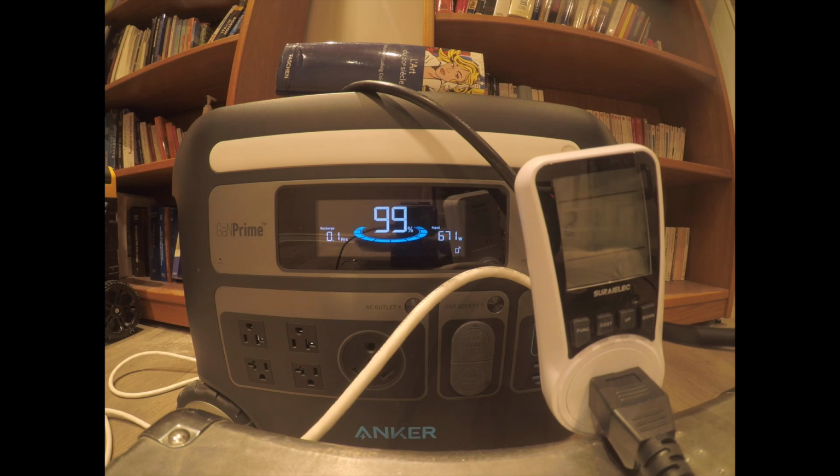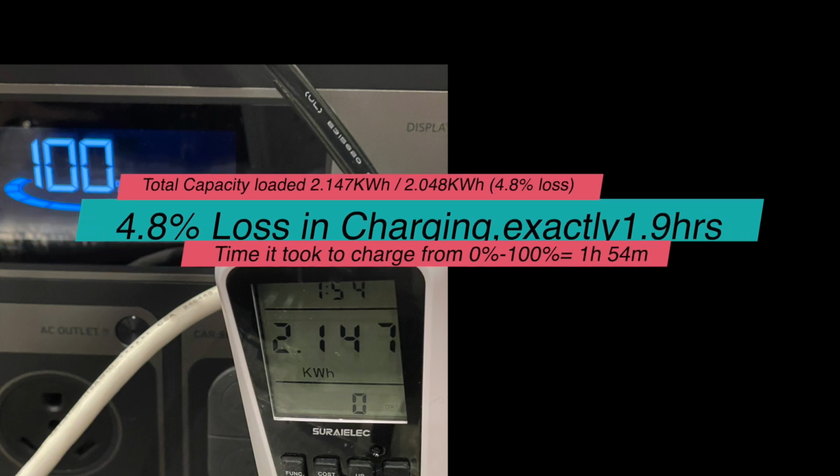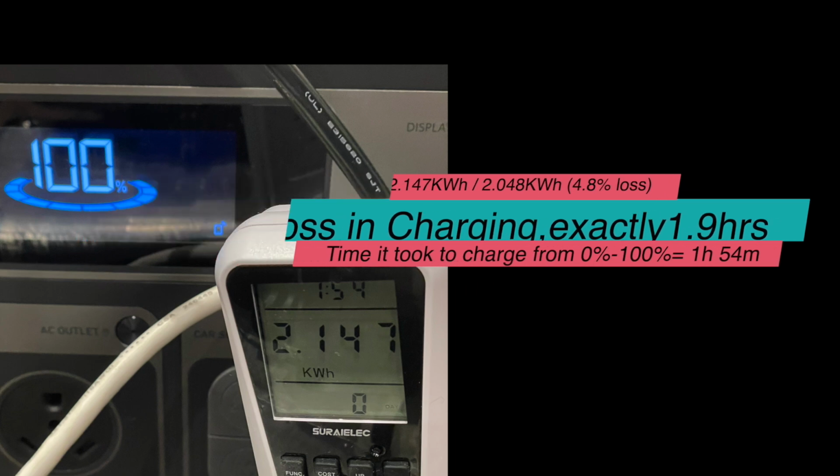Now, let's see how much it took to charge it completely. There you have it. Only 1.9 hours, or 1 hour 54 minutes, to charge it from 0 to 100%, and you had 4.8% loss. So you put in 2147 watt hours and you have a capacity of 2048 watt hours. Whether that's true or not, we're going to find out when we're trying to charge a vehicle.